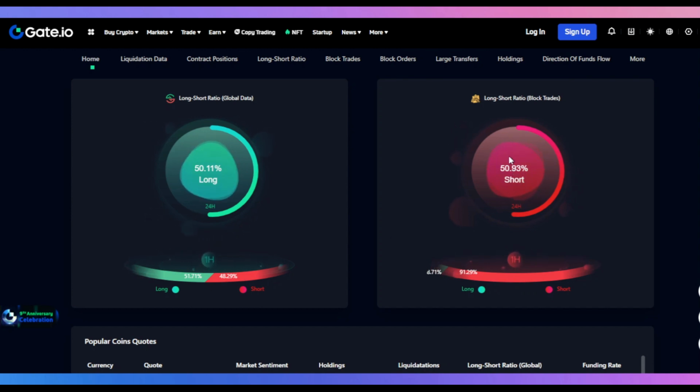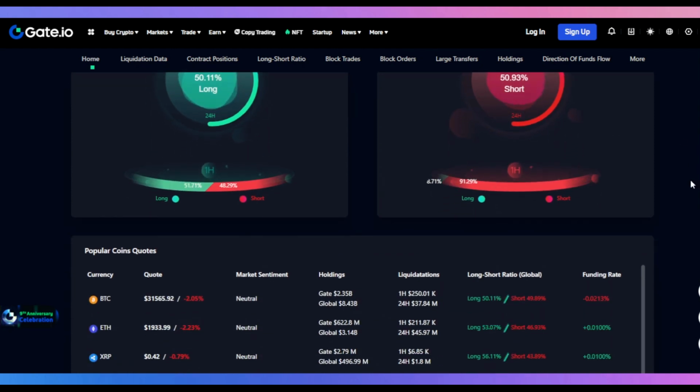50.93% of people are in short positions in 24 hours in the long and short ratio for block trades, and 91.29% are in short positions in 1 hour against 8.71% long. Yet again, we're seeing massive bearish sentiment in block trades. We saw that a few days ago. Then we saw a quick upside come into the market and liquidate all those positions.